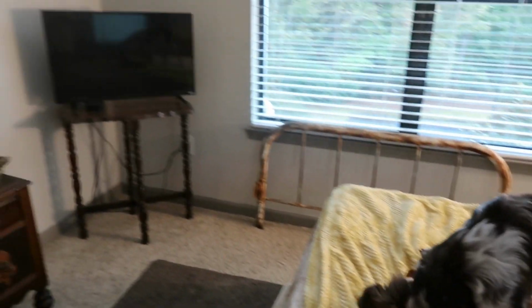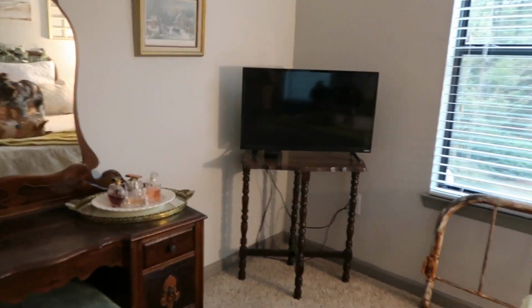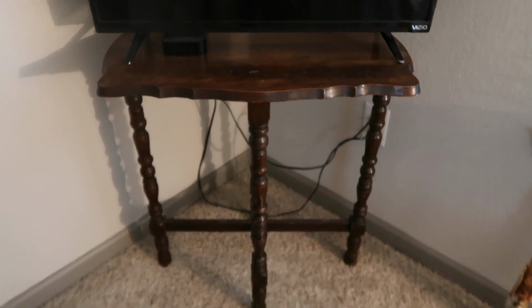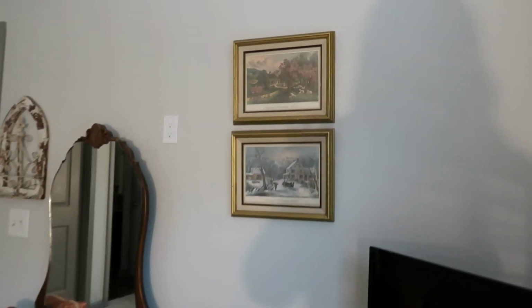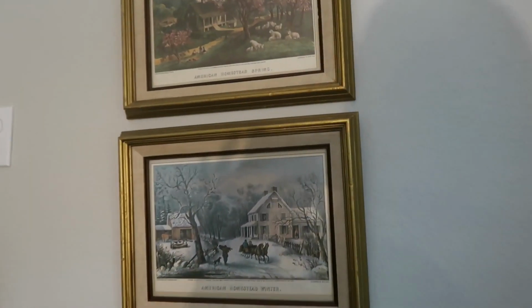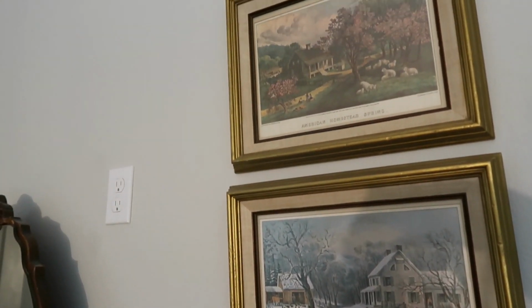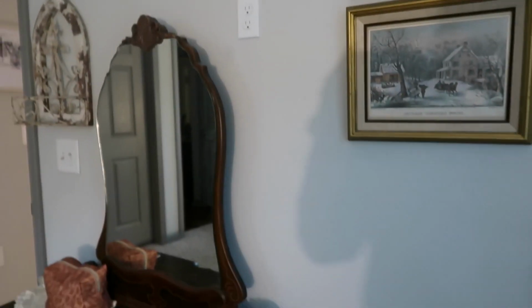Yeah. So here is what you see when you're laying on the bed or something. I got this antique table at an antique store for like $40, and I love it. I couldn't figure out what to do with it, but it fit my TV perfectly. So that ended up working out. And then I just got these two frames at Goodwill and touched them up with some gold paint. And I think that they're really cute. They're different scenes, like I think spring and winter.